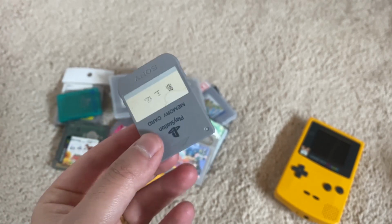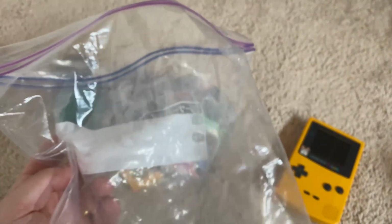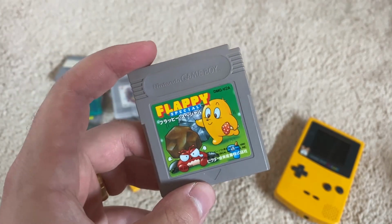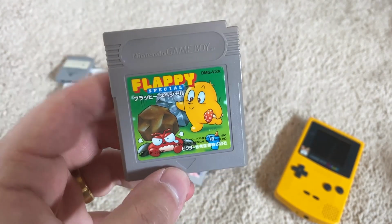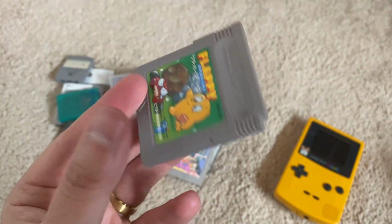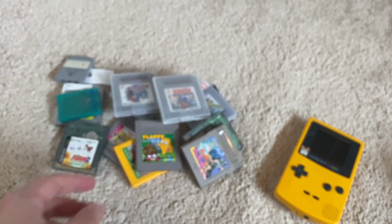We have a PS1 memory card. Get that out of here. This was just a bag of loose stuff that I threw into a box that I shipped home, so that's why there's random stuff in here. We have this cute little game called Flappy Special. I haven't played this one yet, but this was another one where I was like, that art just looks cute and it's very cheap, so why not? So I went ahead and grabbed that one.